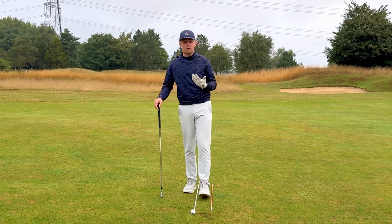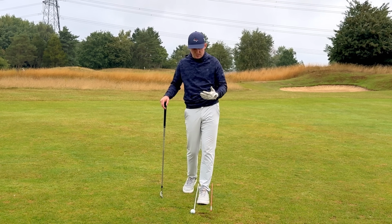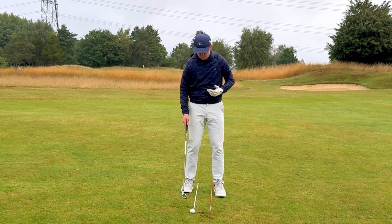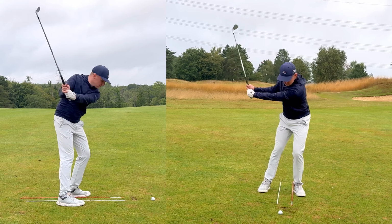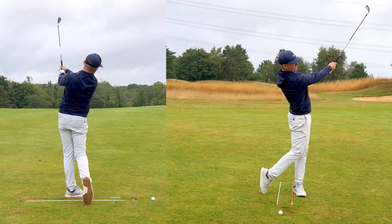Now, as you get more and more confident with this, what you can now start to do is increase the length of the backswing, but nothing changes in terms of the follow through here. Backswing's now a little bit longer, but I'm still hitting this follow through position.